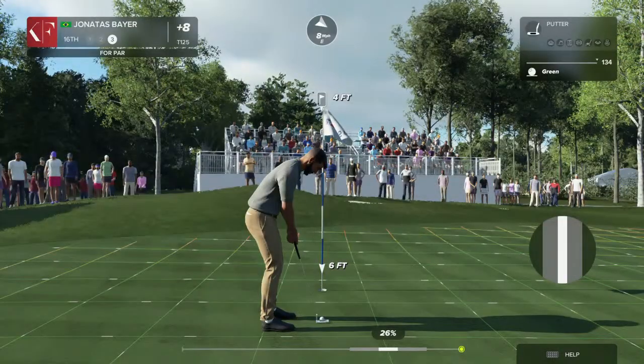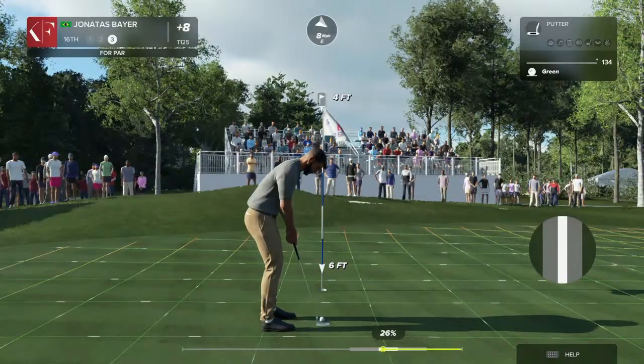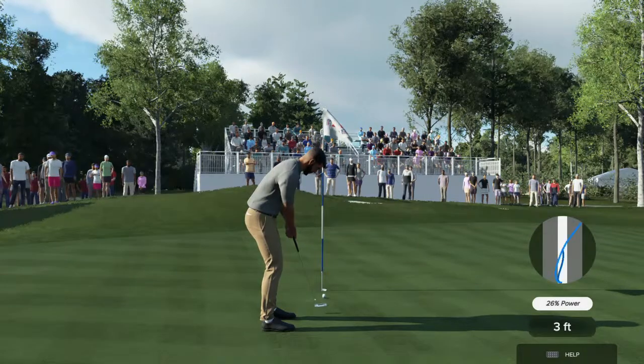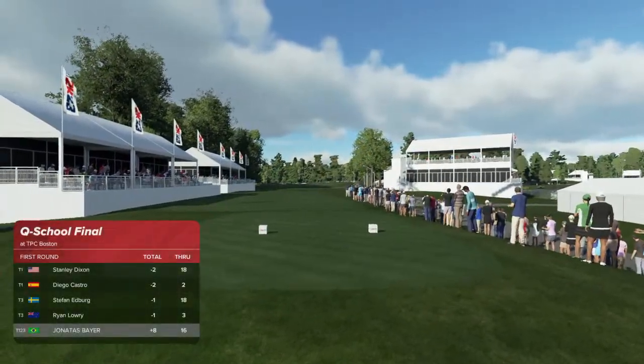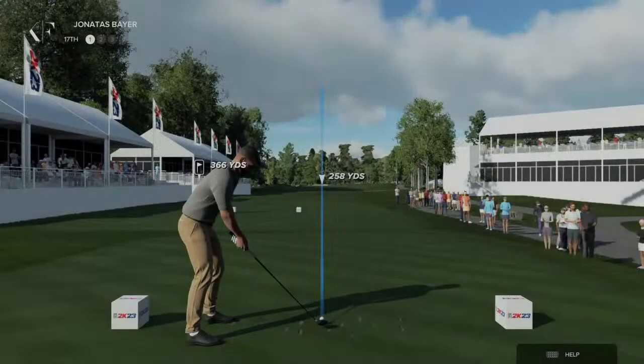Well, that's a bit disappointing. Well, I think they fell in love with the line, forgot about the pace. Oh, wonderful effort. Confirms the par. Sitting at 8 over for the round.